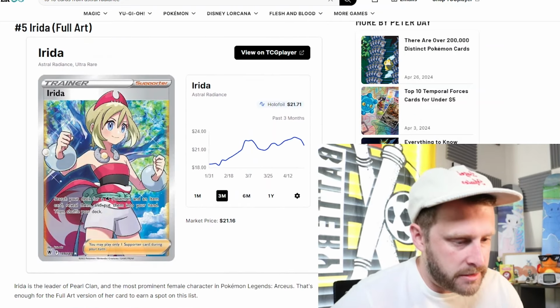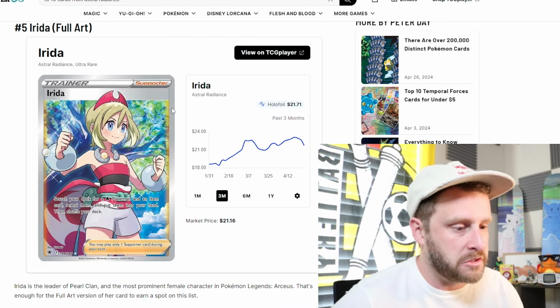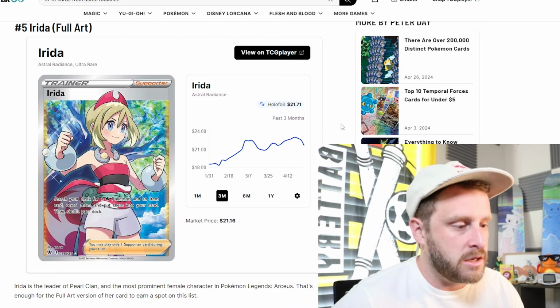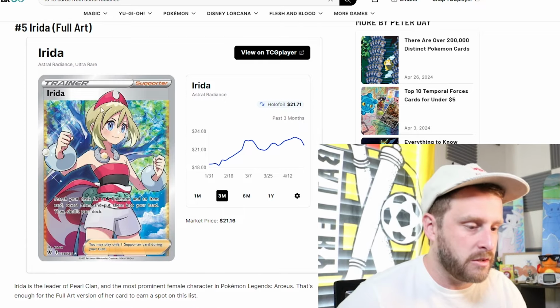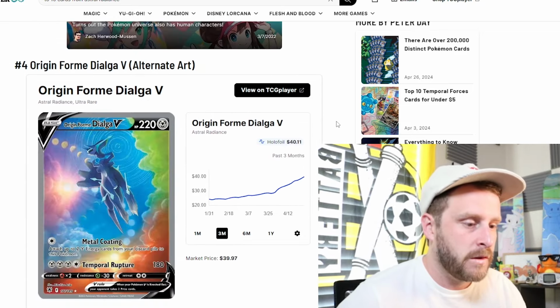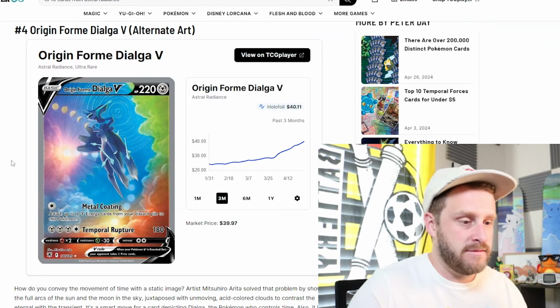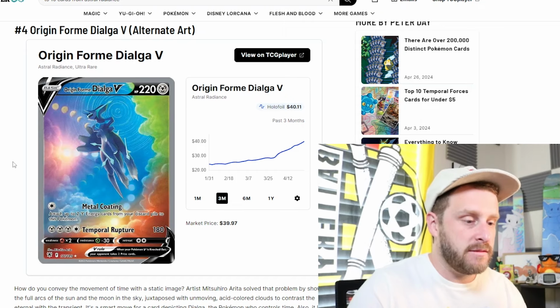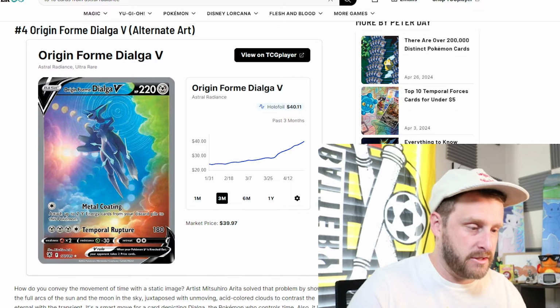The Irida, I think this is the full art Irida from just the regular set. There's also this card in the Crown Zenith. It's in the Galarian Gallery of Crown Zenith. But Irida is a really, really strong card for water decks, like Chien-Pao for sure. This opening day of Astral Radiance, I went to GameStop and I bought an ETB and I pulled this card out of it, and I was pumped because this card is sick.